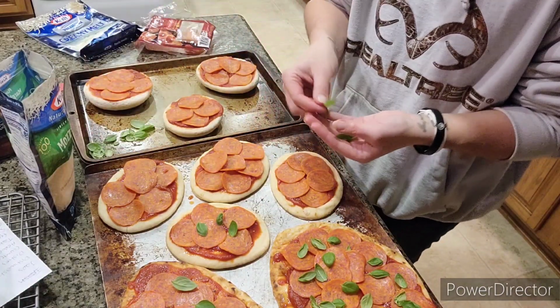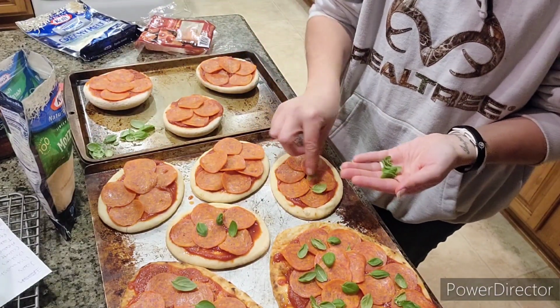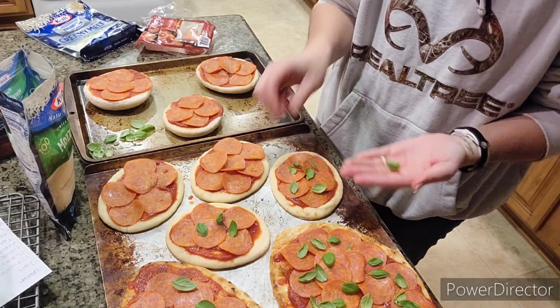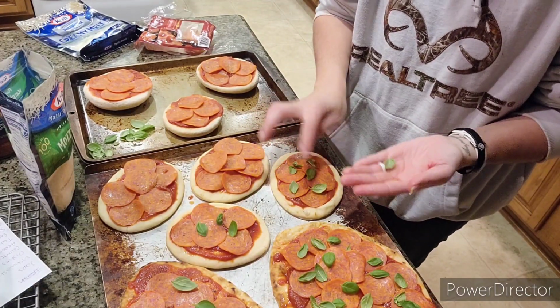My stepdaughter doesn't like basil, so I'm not gonna put basil on all of them. I don't know what kind of weird people don't like basil. Again, if you don't like it, you can also leave it off.